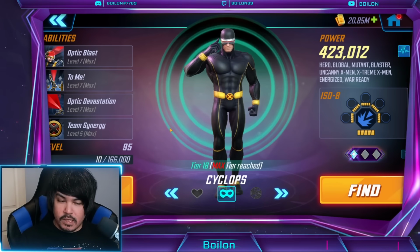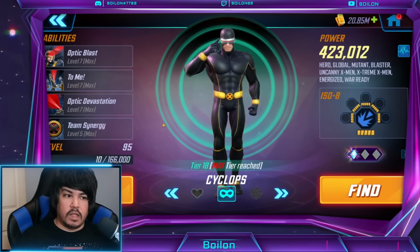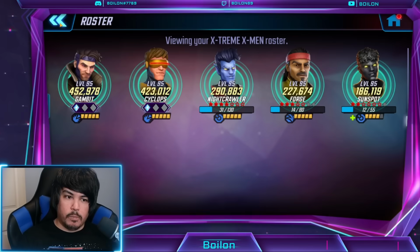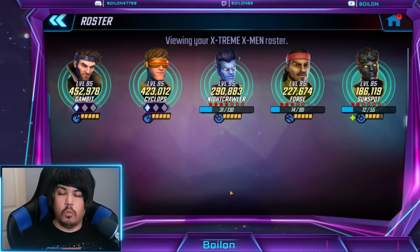I wish I was able to test it, but I don't, because I don't have access to the test server, because I'm not an envoy. But I think that being able to have characters like Sunspot and Cyclops having some charges beforehand going into those higher-up nodes will be pretty crazy.